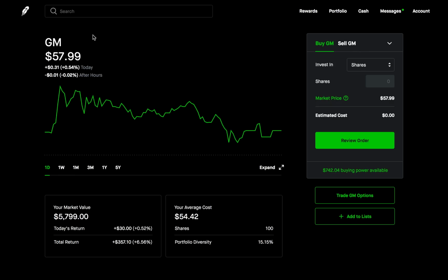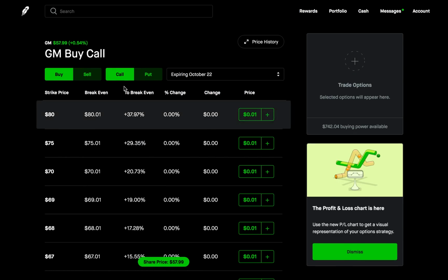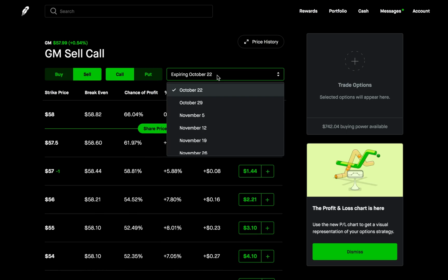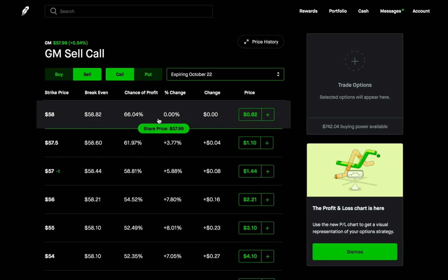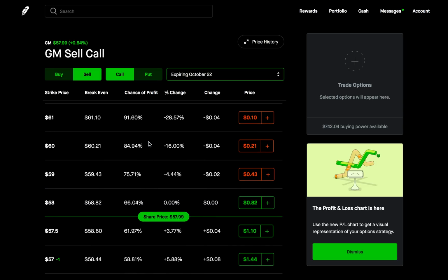Now, the reason you need to have 100 shares of a stock is because to sell covered calls, you need to own 100 shares of a stock. And if you go into the options here for GM, let's just quickly understand how selling a covered call works. Remember, when you sell a covered call, you choose an expiration date. So I'll just leave it as October 22nd. You come in here, you basically choose a strike price that you're comfortable selling your shares at.